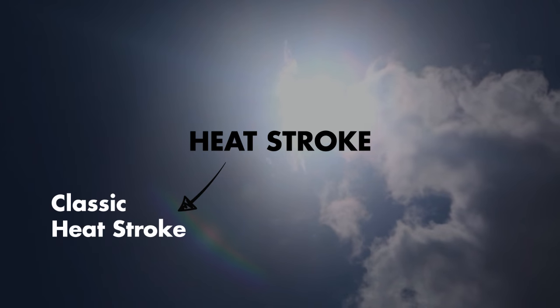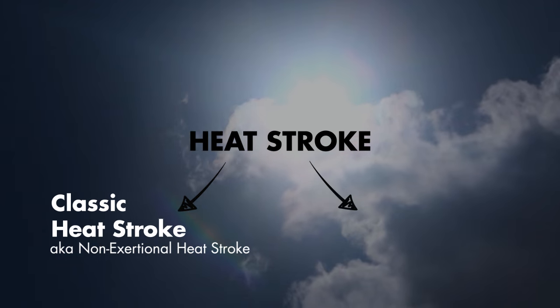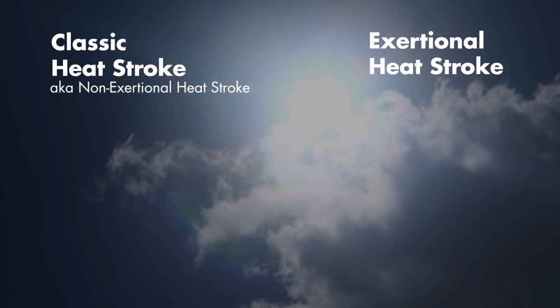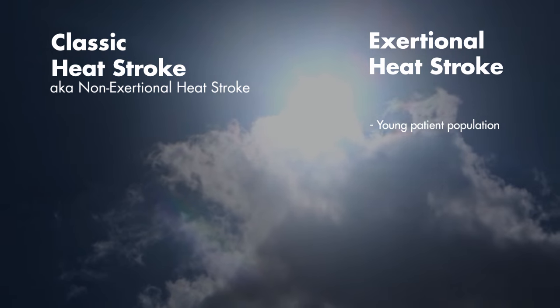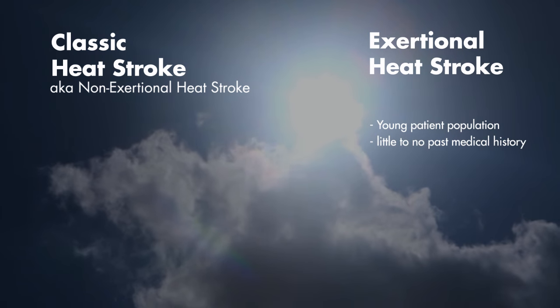There's two types of heat strokes. There's your classic heat stroke, which is also known as non-exertional heat stroke, and then there's exertional heat stroke. Now, the main difference between these two is that in exertional heat stroke, your patient population is often younger and otherwise healthy, meaning that these patients typically don't have any chronic medical conditions and they're not taking any medications.